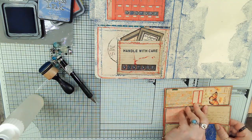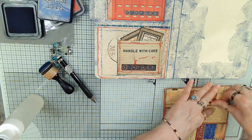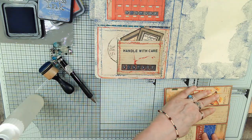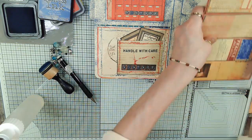Maybe that's what I'll do. So we'll hold it down, make it easy to pop up. And put this one right at the edge of the paper too. Okay, so we've got all three of them.